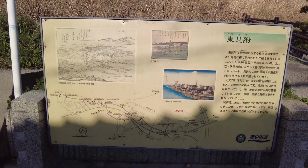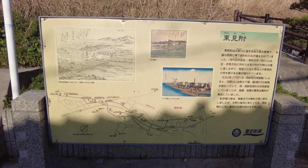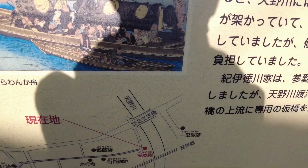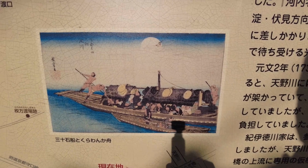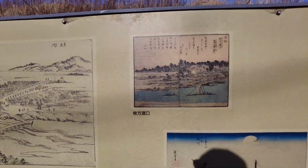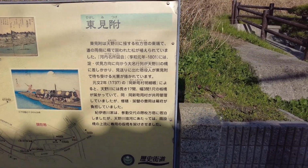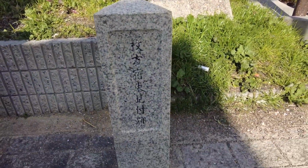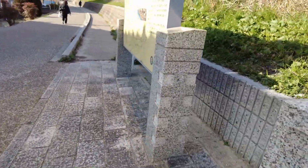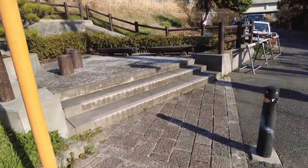Okay, so here's the final sign, and this is just information about this historic area of Hirakata. And yeah, it's called Higashi Mitsuke, this section right here, and of course we are right here. You can see some of the, sorry about my shadow, some of the historic paintings. And there's the information. And yeah, so this is where it ends.